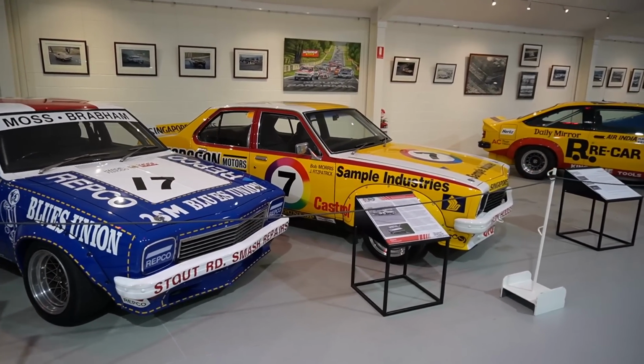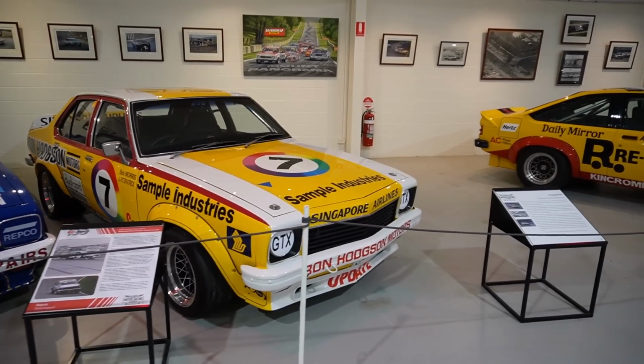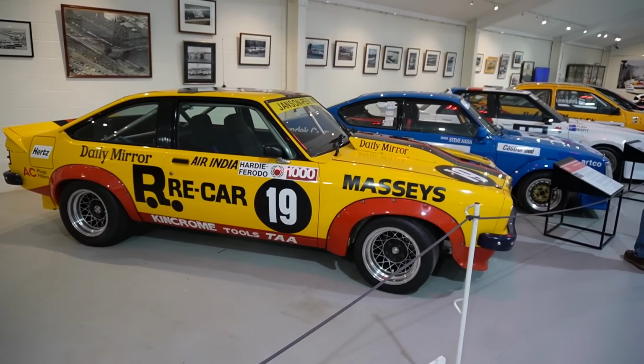So it was quite cost effective to get in. I don't remember the exact amount, but it was only sort of $20 or something, and then you could really spend a lot of time, because all of those pictures is all memorabilia all the way around with a lot of information to be taken in.